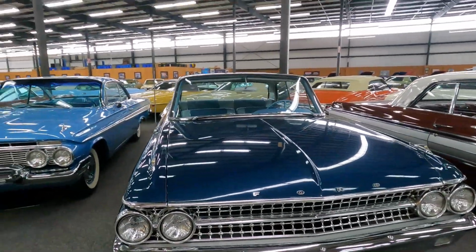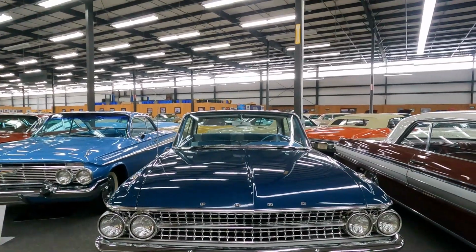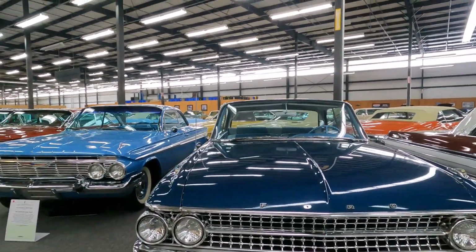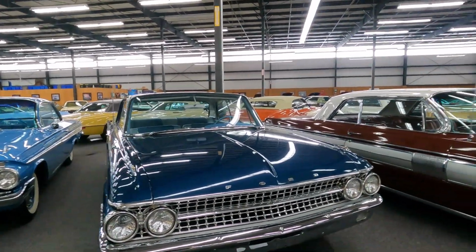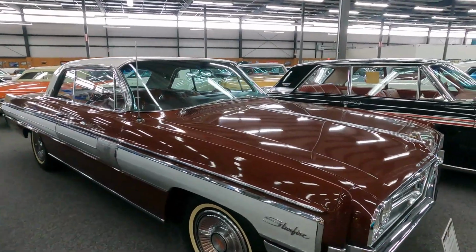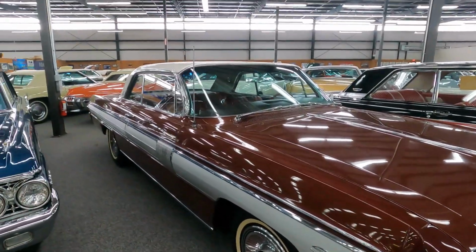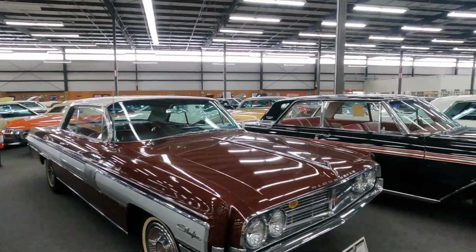'61 Ford Hypo car, 3.2s under the hood, I believe a 406. Nope, this is a 390, 401 horsepower. Oldsmobile Starfire. These are always unique with the styling down the side. Not necessarily one of my favorites, but unique in its own right.